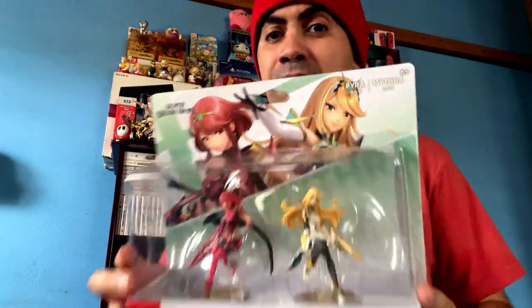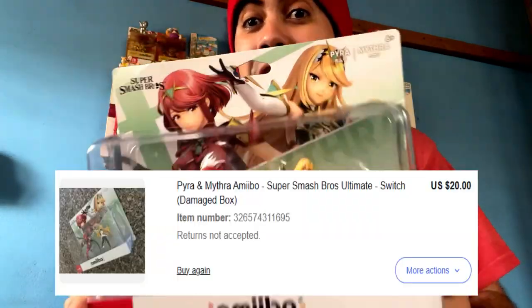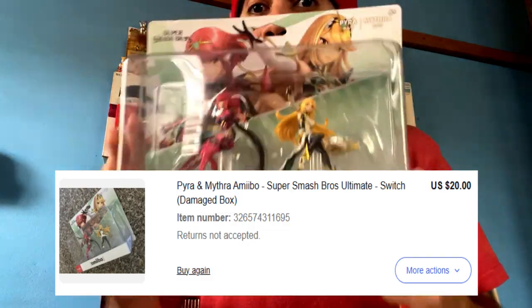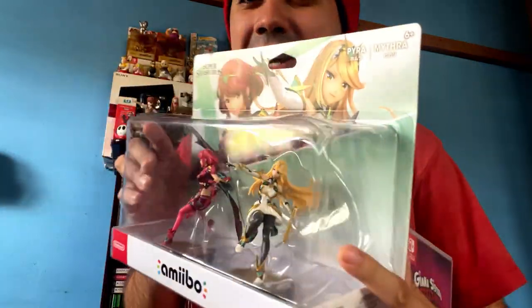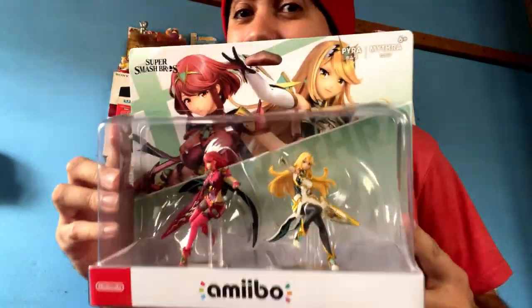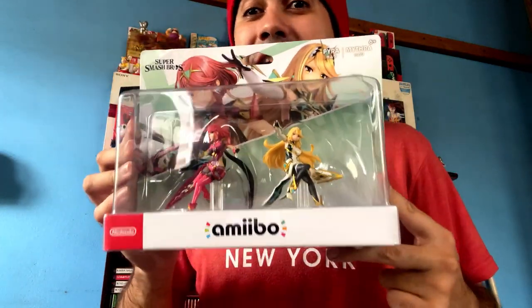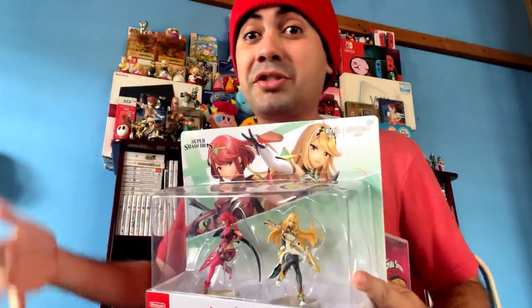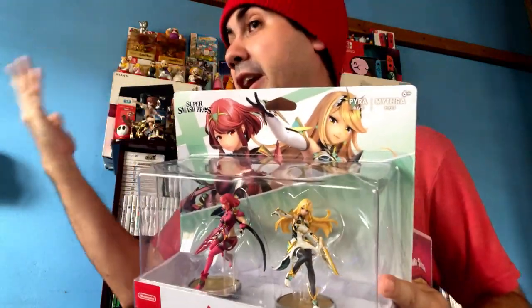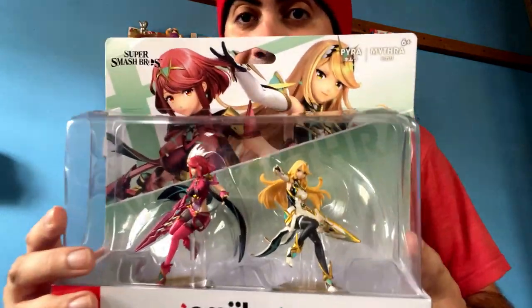But then one day, I found this thing online on eBay for $20. Yes, I'm not joking. 20 bucks for this. And the only down part is that the box is kind of damaged, but I said to myself, it doesn't really matter because this is gonna be opened and unboxed anyways. I'm gonna put these two amiibos in my game shrine, as you can see right here. I actually traded in some amiibos to make space for these two because I'm not as attached to some of these amiibos, so I traded some into Game World recently.